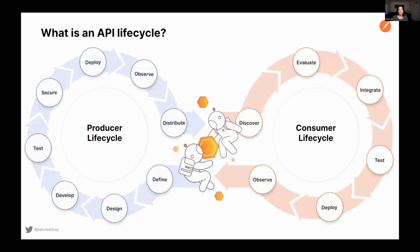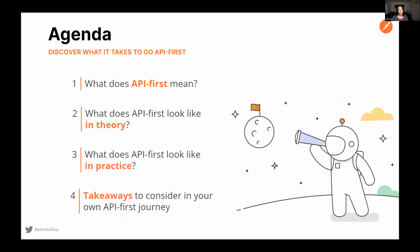And so API first is an approach for API producers. Specifically, it talks about defining and designing an API contract, and then using that contract to generate tests and documentation to then deploy, observe, and distribute your APIs. So in this session, we'll go a little bit deeper into what Bill already mentioned. What does API first mean? And then we'll look at what API first looks like in theory, and then compare it with what it looks like in practice in real organizations. And then I'll leave with a couple takeaways for you to consider on your API first journey.